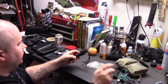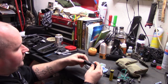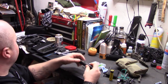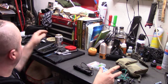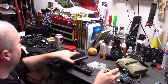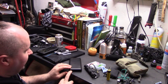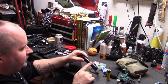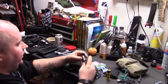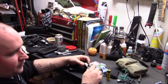And this one too, this is the MH12. This has a charging port in it. This takes 18650s, so technically, if I want to charge as many 18650s as I can, I'm going to take my battery bank or solar panel, whatever. I can plug in my cables, plug in this with a dead 18650 in it, and then put an 18650 in this, so I can be charging two batteries at the same time.